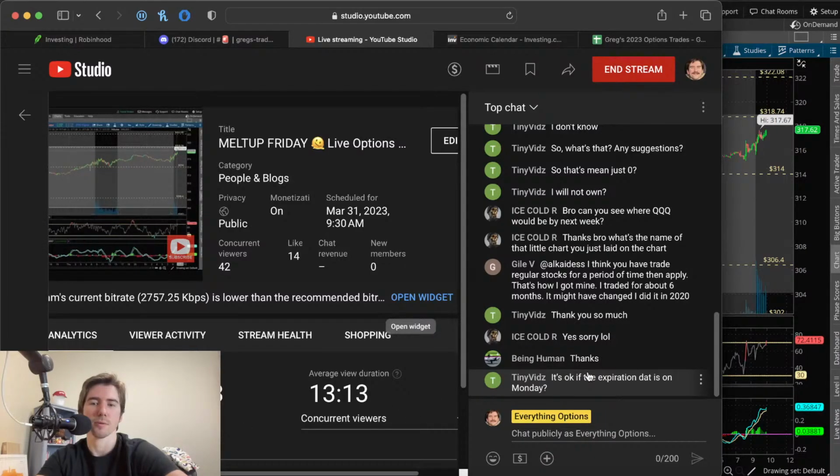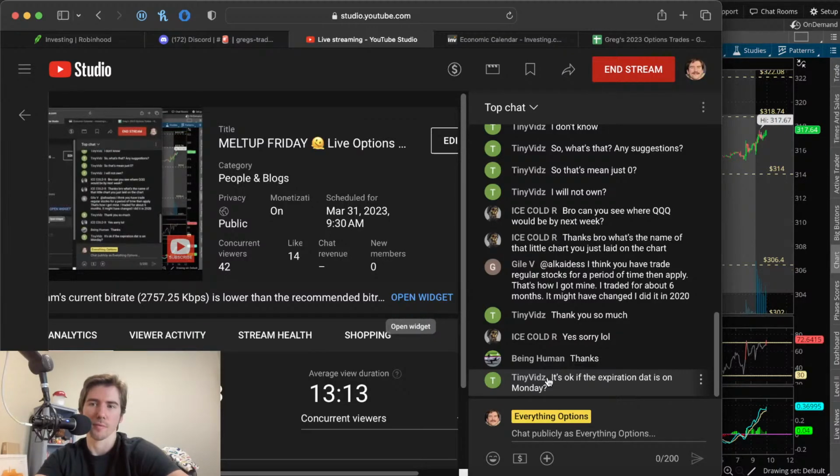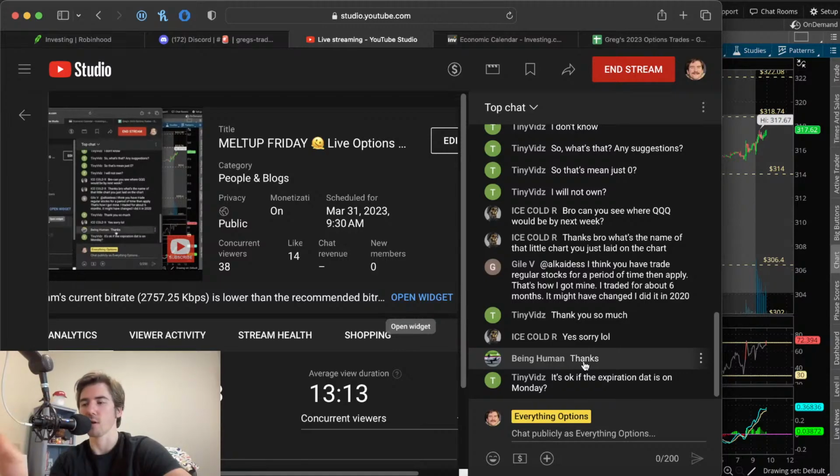Is it okay if the expiration date is Monday? Yes, that would be fine. If the trade starts to go up in value and the strike prices get closer, then you'd want to close the option before expiration just in case it does land between the strike prices. That's what you have to worry about, not when it's either super far in the money or super far out of the money. If it's at the money, that's when you have to worry about it.